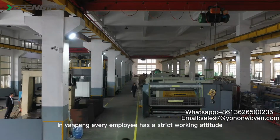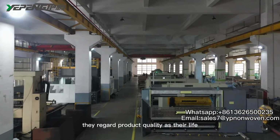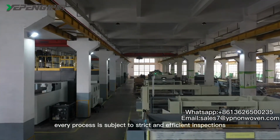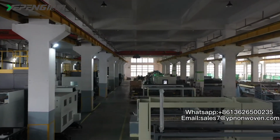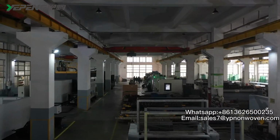In Yanpeng, every employee has a strict working attitude. They regard product quality as their life. Every process is subject to strict and efficient inspections, and the finished products are finally delivered to the customers. And this is our factory working condition. Please take a look.